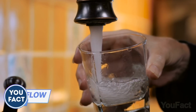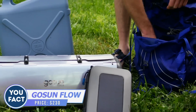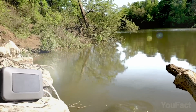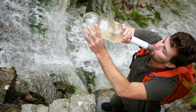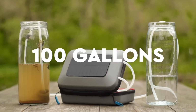It's not that easy to get fresh water in big cities, but this smart and compact water purifier will solve the problem immediately. It'll filter large amounts of water in a few minutes. The solar panel on top makes sure you won't depend on any power source. It uses a 3-stage filter to eliminate almost 100% of the pollutants. The built-in battery allows purifying 100 gallons of water on one charge.